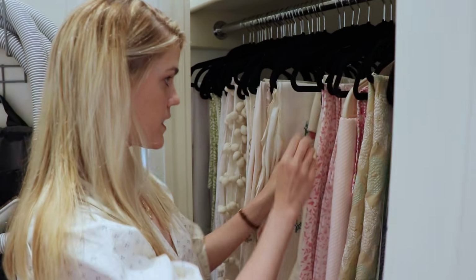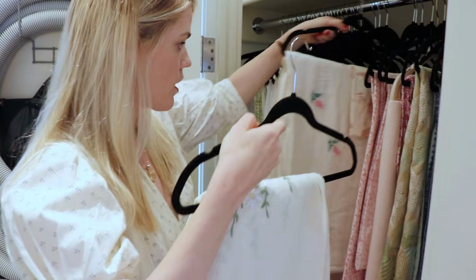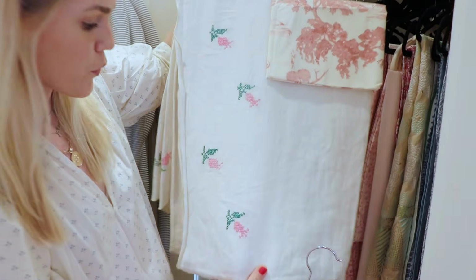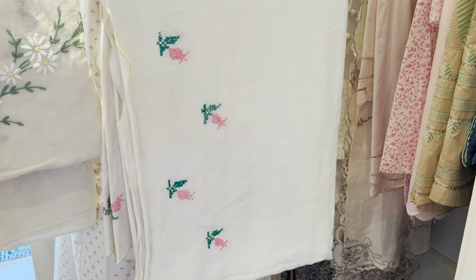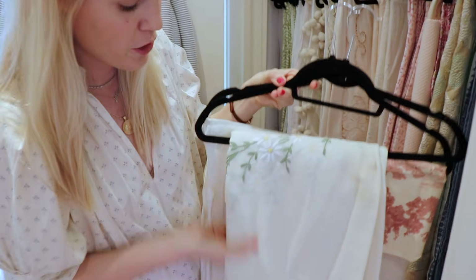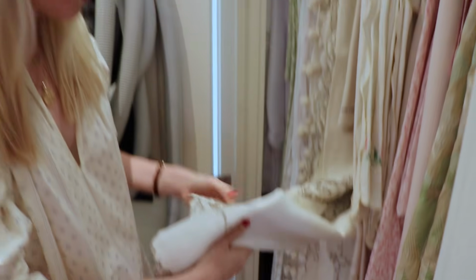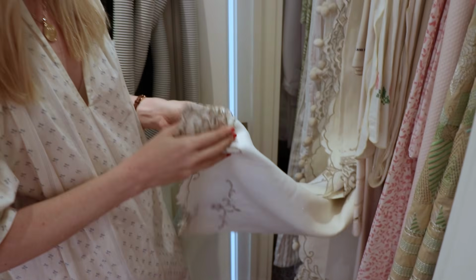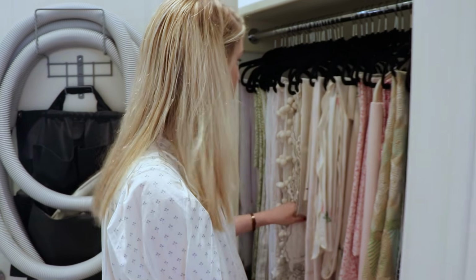Selecting a favorite is tough, but I do love these tablecloths with all of this incredible handwork. These are super old, and I love how detailed they are. You just can't find things like this now. It's just so impossible to find things with this much beauty and detail now if you were to buy it at a mass market store.